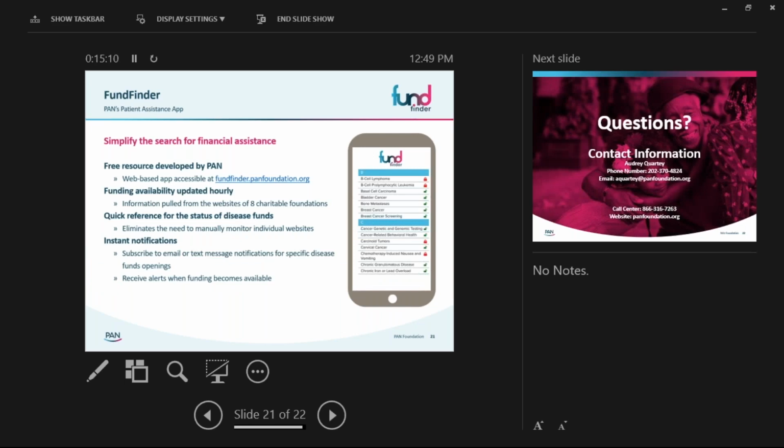In addition to our fund reopen notification list, PAN created a web-based app called Fund Finder. This is to help you track disease fund statuses across all of the 8 charitable copay assistance foundations, including PAN. You can simply go to Fund Finder at panfoundation.org, or you can find the link on our website to sign up. Once you sign up, you may follow any disease fund and you will receive notification alerts via email or text message when the specific disease fund opens at any of the foundations.